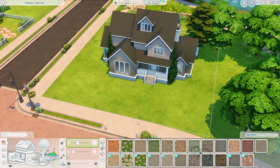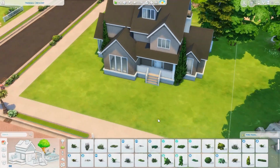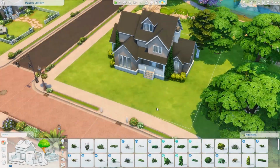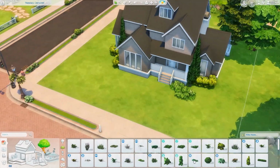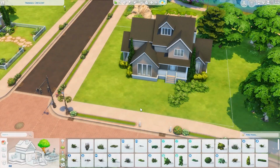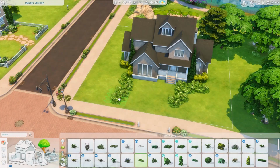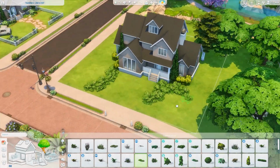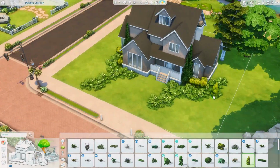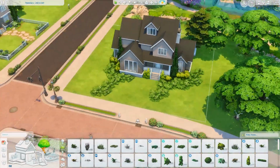I also love the interior of this build, even though I don't think that it is as good as the exterior, but it looks very nice and very modern, and that is exactly what I was going for, so it turned out exactly the way that I wanted it to, and that is very nice. It always makes me so happy when a build turns out exactly how I wanted it to.